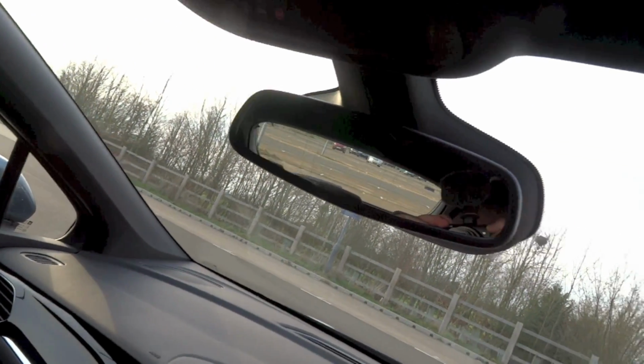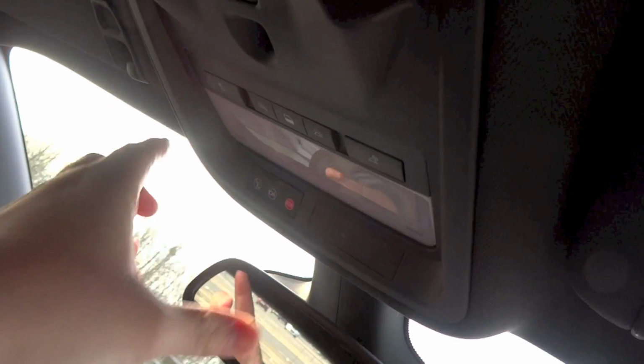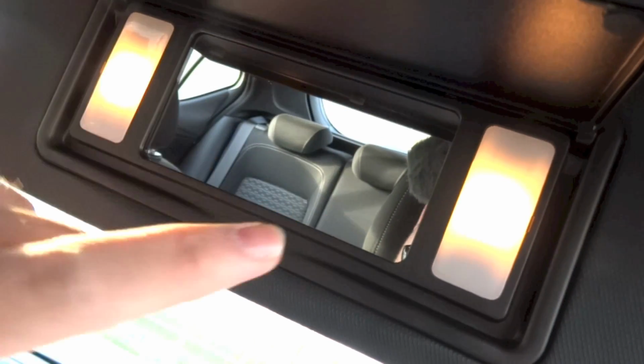Auto dimming rear view mirror, and you do have your interior lights right above. Just ahead of the interior lights, you do have the buttons to activate your OnStar system and your SOS emergency system. And right here you have the button to turn off the interior sensors for the alarm system. Sun visor for the driver's side does get a vanity mirror and a couple of lights.